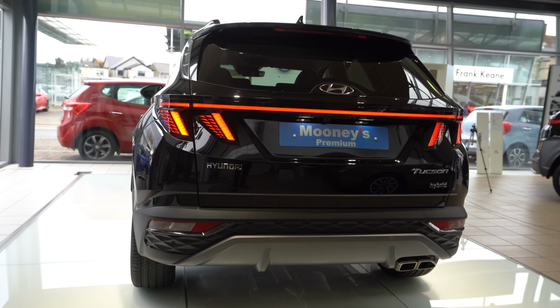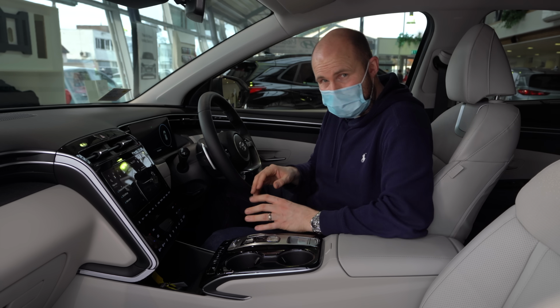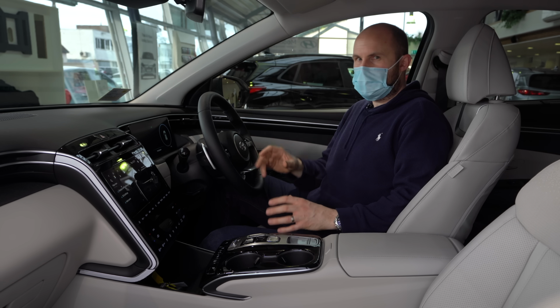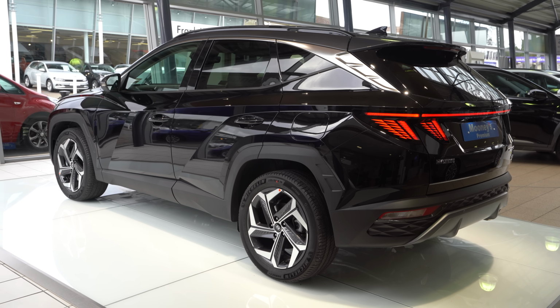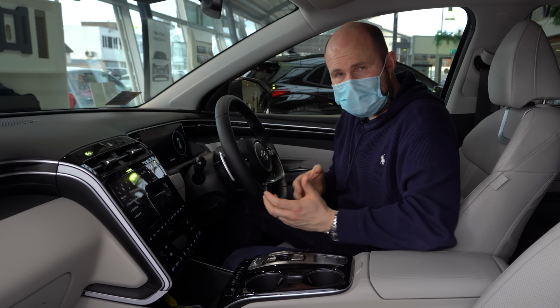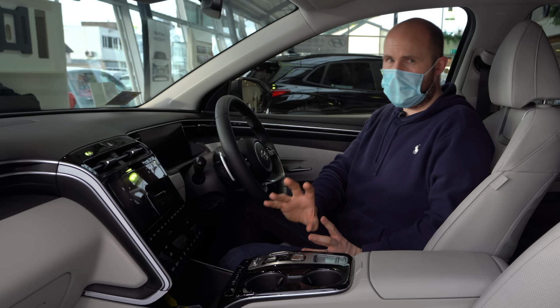So on the Comfort Plus car, which is 33,600 odd, and these are new budget inclusive prices, these are prices for 2021, that's what you get as standard. If you go for a diesel, you can get a manual. If you get a petrol, they're all hybrids, so they're all automatic.